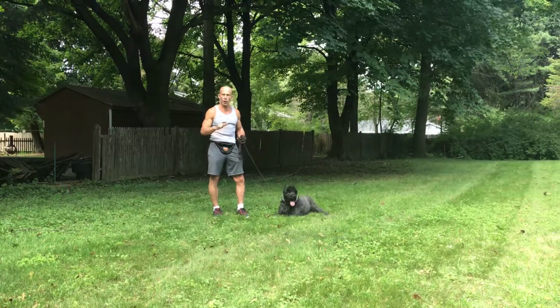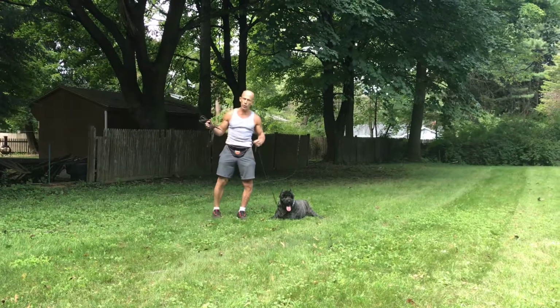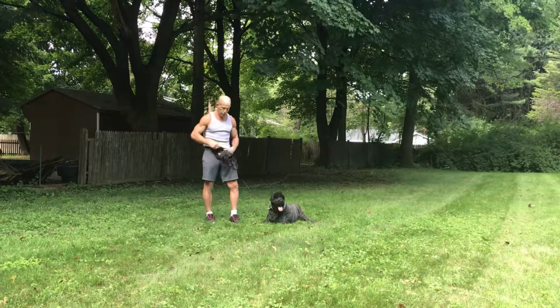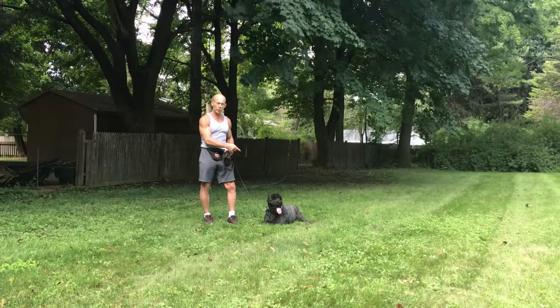When you come out for training, you want to be prepared. What does that mean? You have the right leverage in place. You've got a line of communication to the dog, which is your leash, the correct training collar. You've got your treats ready in an easily accessible pouch, and you've got a ready and willing participant.